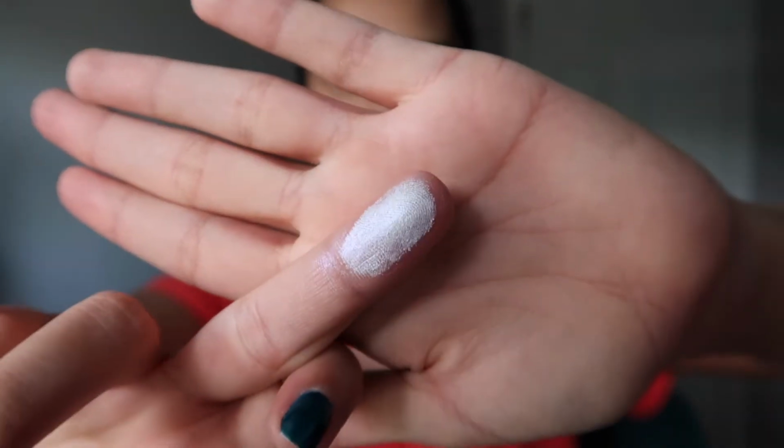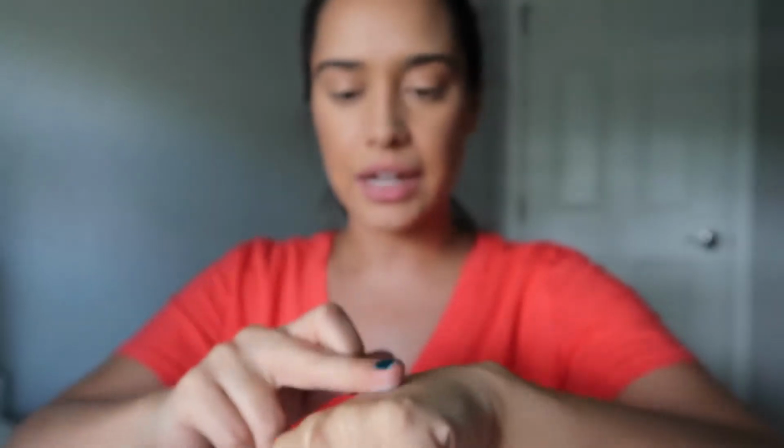I like this color for the summer. It's really different. It's not as crazy looking as it looks in the pan. Let me just really quick swatch it for you for the sake of this video. It looks pretty crazy when I swatch it on my finger, but it looks very white. But once you apply it, honestly, it's really nice. It gives you a very subtle iridescent look, and it kind of just moves with you. I have it on my cheeks right now. You can't really tell, but like I said, it's very subtle, but it's there. All right, let's get started.